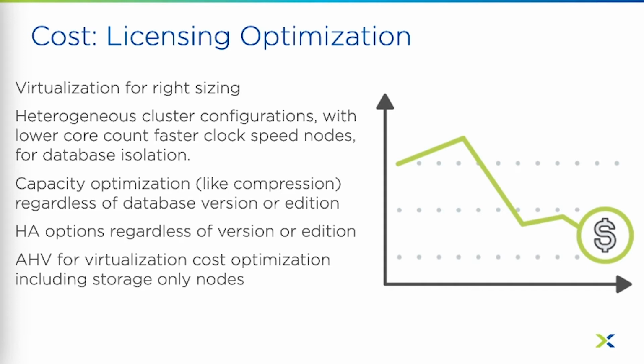Because we do offer our own hypervisor, this is included with the platform. There's not a separate licensing cost for virtualization. So if you're looking for a virtualization solution that's not a separate charge and is built into the system, AHV is great for that as well. Fully functional, it gives you all the capabilities that you need to really consolidate, based on those capabilities that we talked about before: built-in HA, built-in performance optimization, dynamic resource scheduling, and so on.